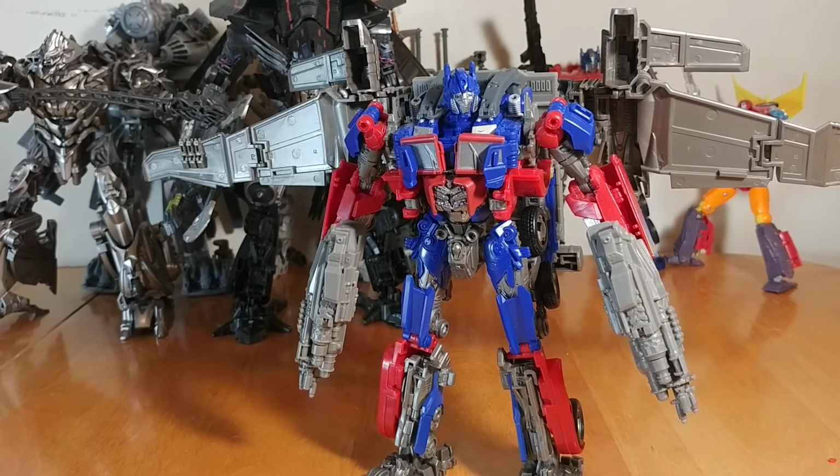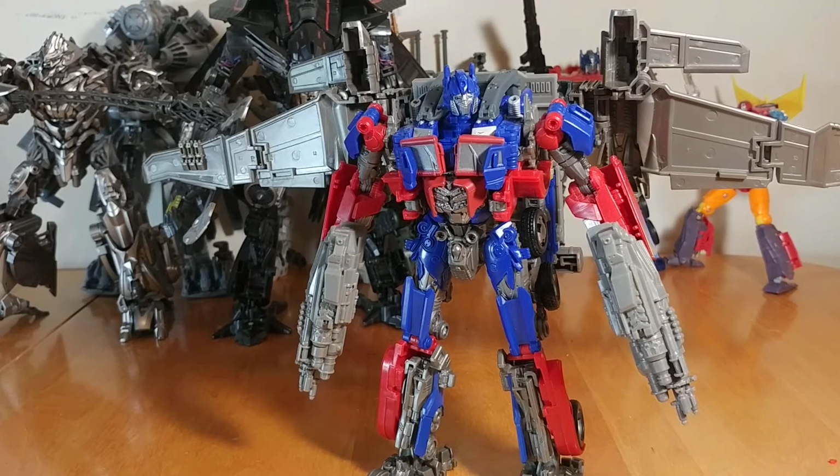But even after all those complaints, I still really love this figure. He looks absolutely awesome. And yeah, I really like him.